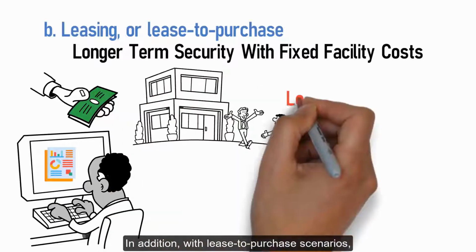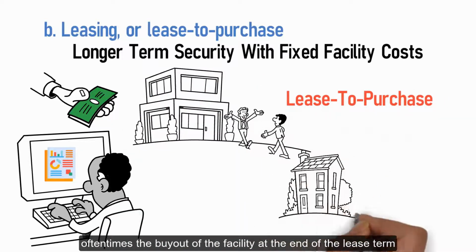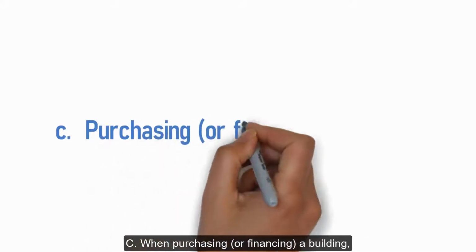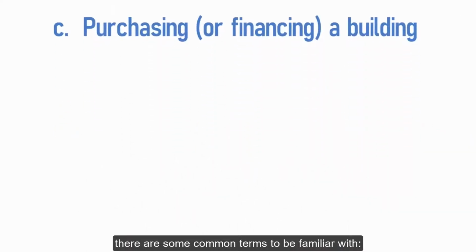In addition, with lease-to-purchase scenarios, oftentimes the buyout of the facility at the end of the lease term can be bought for market value plus a premium which is paid to the seller. When purchasing or financing a building, there are some common terms to be familiar with.